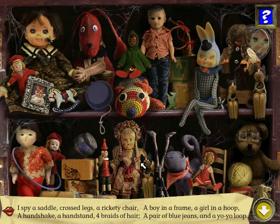2 braids of hair. 4 braids of hair. A saddle. Crossed legs. A rickety chair. A handstand. A boy in a frame. A girl in a hoop. A yo-yo loop. A pair of blue jeans. A handshake.